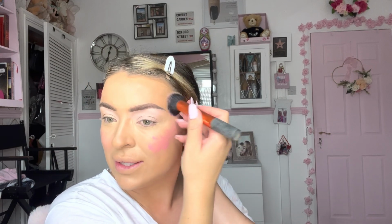And to be honest, the reason why I am using the blush now before the setting powder on the under eye is because I've found that when I set the under eye first and then try to apply a cream blush, they just don't mesh well at all. You can just tell there's a visible white line where the concealer is and then a pink. So that's obviously not what we want. So that's why I'm doing this.